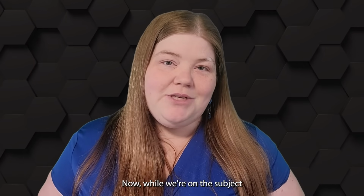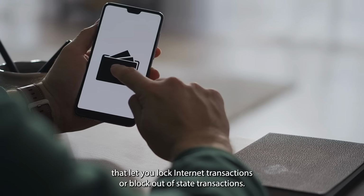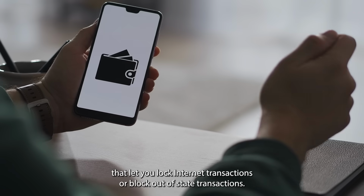Now, while we're on the subject of security, many states have rolled out apps with awesome new security features that let you lock internet transactions or block out-of-state transactions.